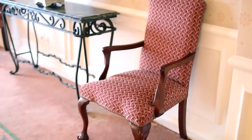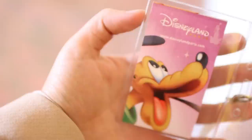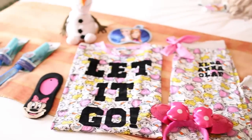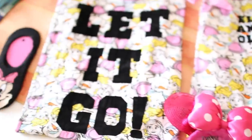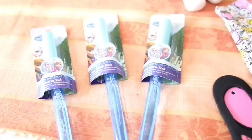We stayed in the Disneyland Hotel, which was absolutely gorgeous, and I'm going to show you a quick little room tour. So we just got to our room and look what is on the bed. It's so cute. There's Olaf! And there's some pink ears. Oh, and there's pajamas. I didn't even notice them. Oh my goodness. And there's bubble sticks. I'm going to do a quick little room tour.